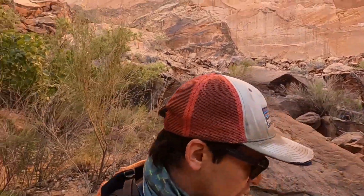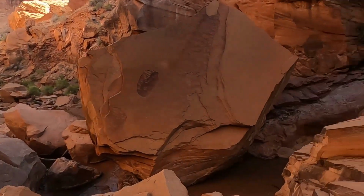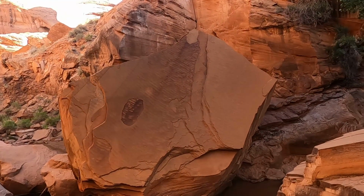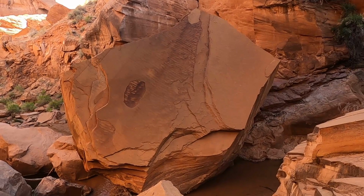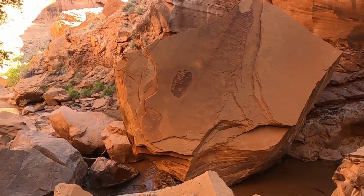I'm about 1.5 miles in from the Coyote Natural Bridge and just came across this huge rock fall right in the middle of the creek here. Take a quick look. That thing is massive. It's probably 40 feet high by 30 feet wide, or maybe even more.